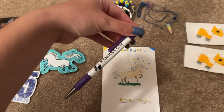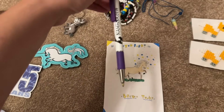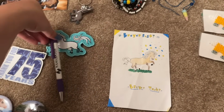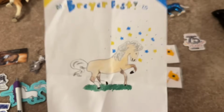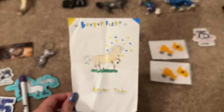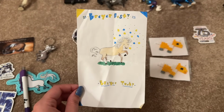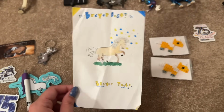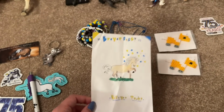And I guess last thing is I took a NAMSA pen. I just wanted one for my show box, so got that. Then I got this super cute drawing of Chanel. So thank you to whoever drew this for me. It was so sweet. I was so excited. I have a picture of it with me at the social media meet. But so super cute. Cannot wait to hang it up somewhere.